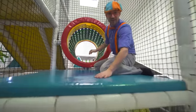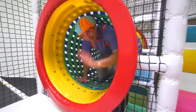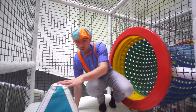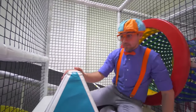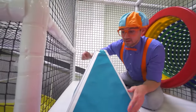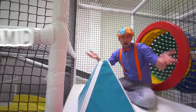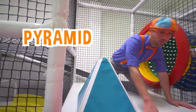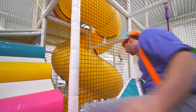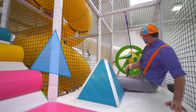Ooh, a tunnel. Here I go. Hey! Whoa, look at this. This is a pyramid. And that's a shape, a 3D shape. See how it's a triangle? Yeah, a pyramid. Another pyramid. That's so cool.